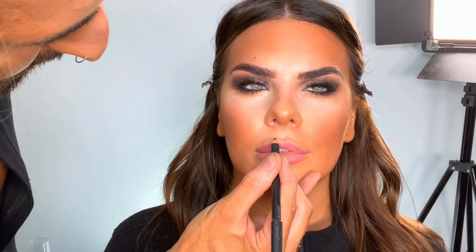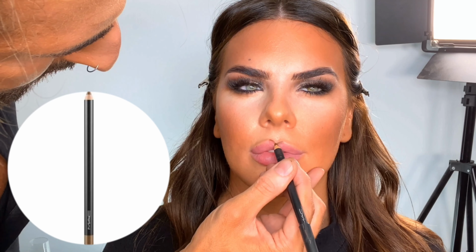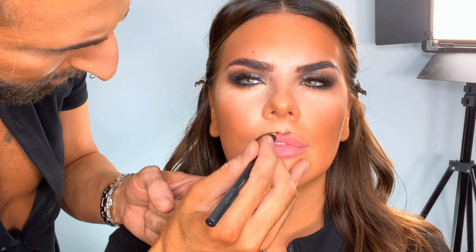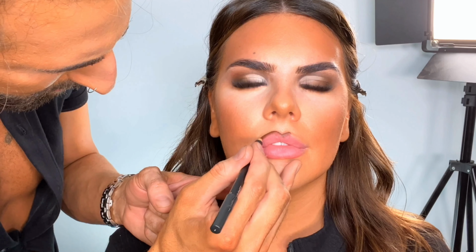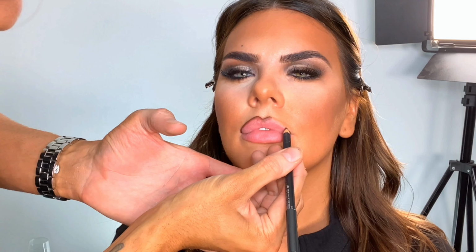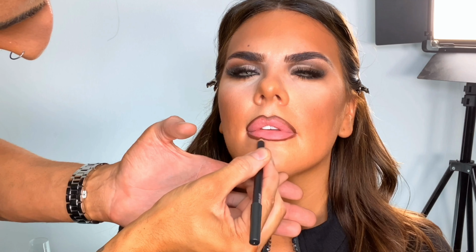I then started off by prepping the lips with the MAC Prep and Prime Lip. Of course, I used this on everyone. I would not be seen dead without it. Before going on with the MAC Costa Riche eye pencil. I know, I just said an eye pencil. This is such a beautiful deep brown because I wanted those 90s vibes for Megan's lips. So of course I needed something deep and cool toned here. And I didn't overdraw Megan's lips, but I certainly took them to their fullest that they could naturally go.